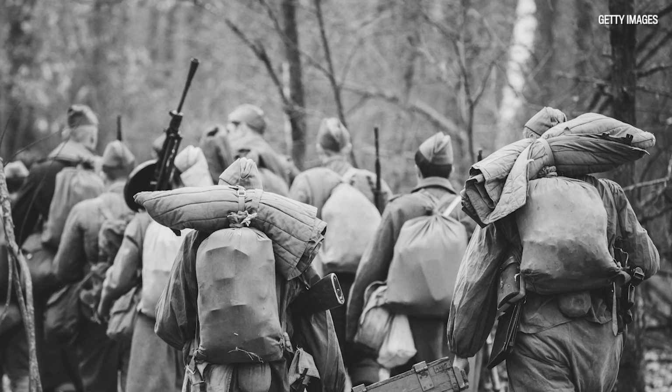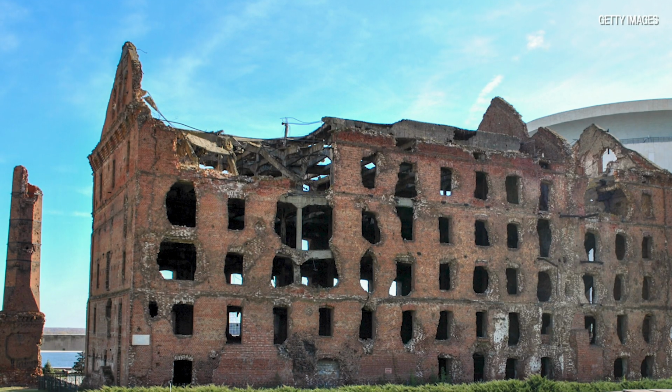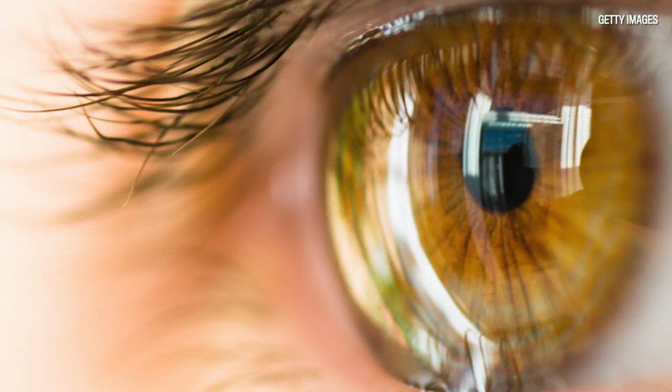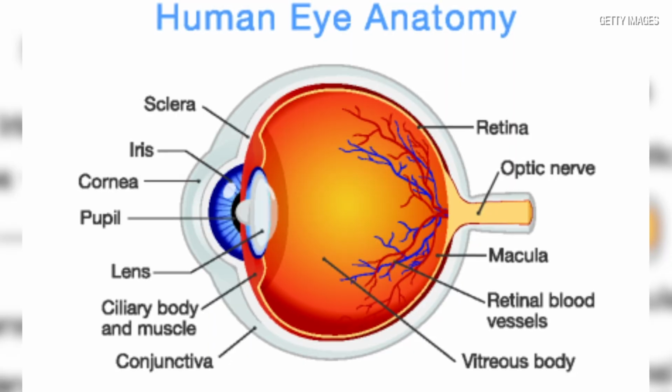Great movie, Enemy at the Gates. It tells the story of Vasily Zaitsev, a Russian sniper during the Second World War, Battle of Stalingrad. And he did away with a lot of Nazi soldiers. But he ran into a problem, an eye problem. During a battle, a grenade exploded, and it damaged the cornea of his eye.